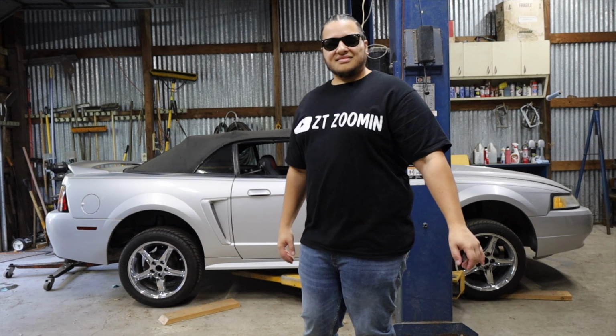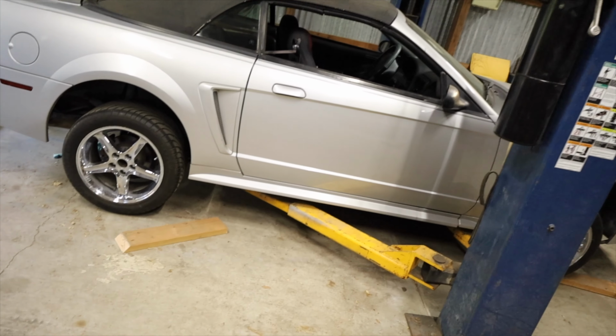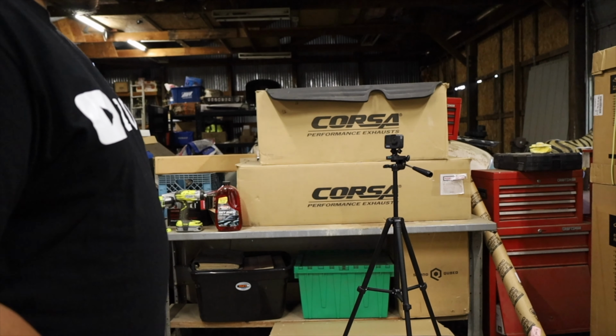Let's get to this unboxing. I'm gonna go over everything with you guys. Let's get it. You can't have no Mustang in the background. We don't have Mustangs on this channel. We Camaros only. Nah, this is my little cousin's Mustang right here. My family's been working on it, trying to get it going for him. We can do Corsa in the background though.